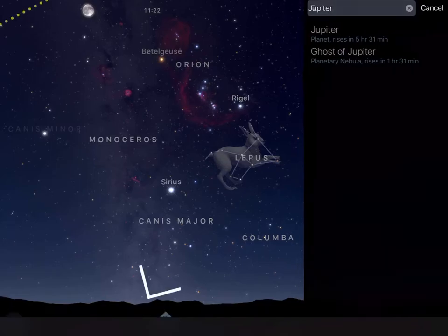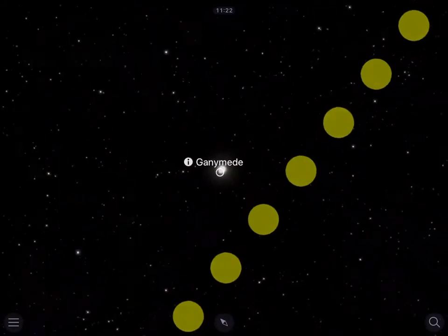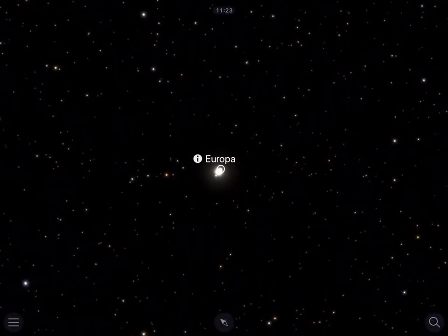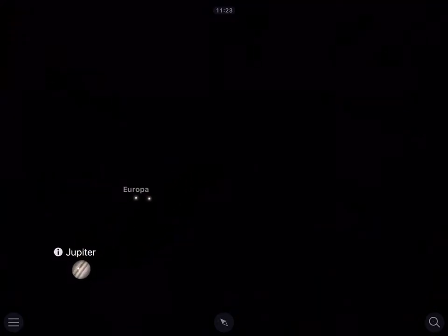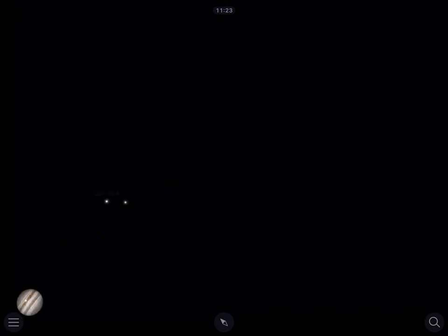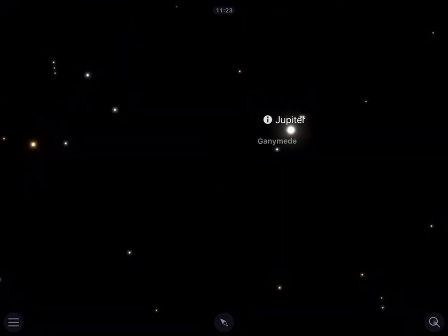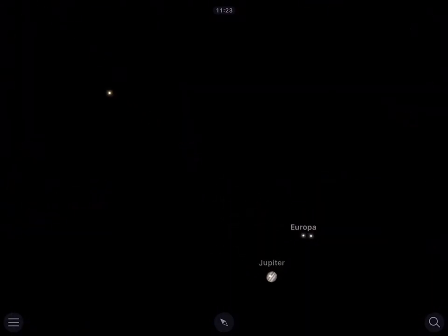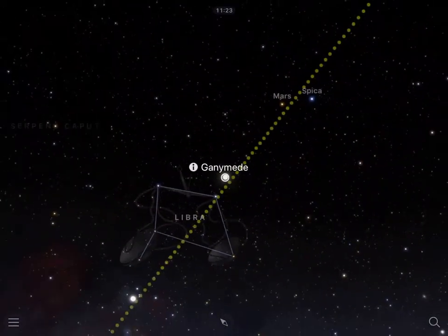And right now it's below us. So yeah, we can go right here. I'm clicking on a lot of the moons around Jupiter, but we can keep zooming in. The zoom feature can use some improvement. I'd like to be able to zoom a little bit easier than what it's making it. But anyways, you can find pretty much anything.